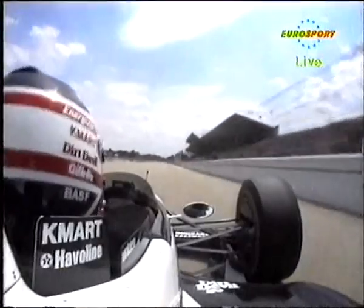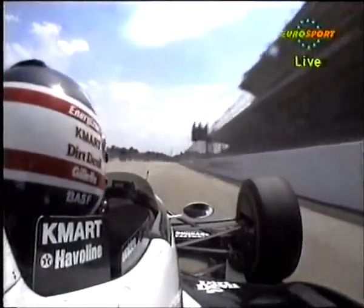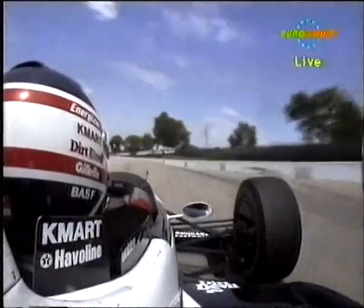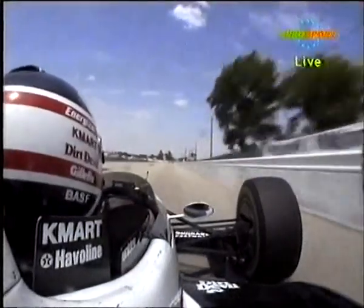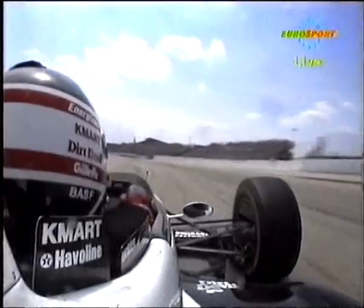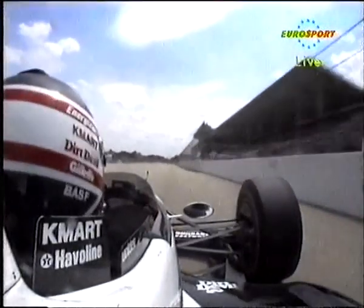Mansell, though, currently in second place, trying to close down our leader, Raoul Boesel. Third place is Emerson Fittipaldi. Fourth place still, we think, is Bobby Rahal, but he lost out a little bit on the restart on the green flag. So Rahal in fourth, Gordon a lap down in fifth, Alonso Jr. also a lap down in sixth position. But I think Rahal may have dropped down a little bit down the order.